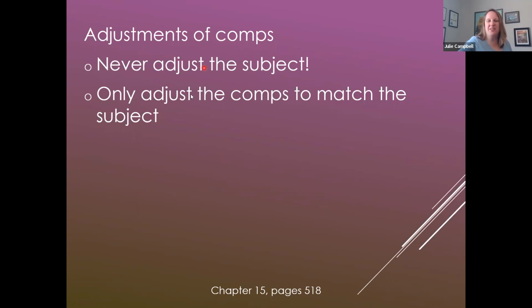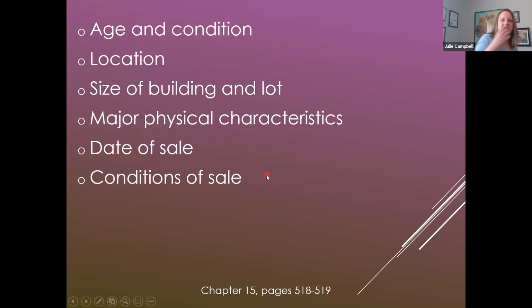So adjusting the comps, again, never ever adjust the subject, always adjust the comps to match the subject. Again, just things we want to study, we've kind of been through these. Age and condition. When I'm looking at year built, I tend to go within a 10, 15, 20 year range. I don't like to go much past 20, high or low. I usually start with a 10-year range, 10 high, 10 low, and go from there.